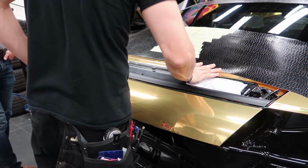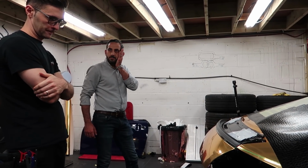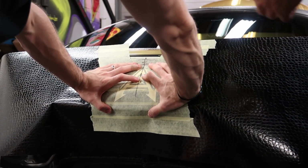The moment of truth. We've gone with the croc over the gold chrome already, which has worked out absolutely fine, but this is the first panel we're gonna lay that's been cut with the company logo, so I'm a little bit worried about the logo pulling around and so on and so forth. But I've got full faith in Vass. I'm sure he'll get it done. But yeah, a little bit nerve-wracking. Once it's down, I'll be happy.